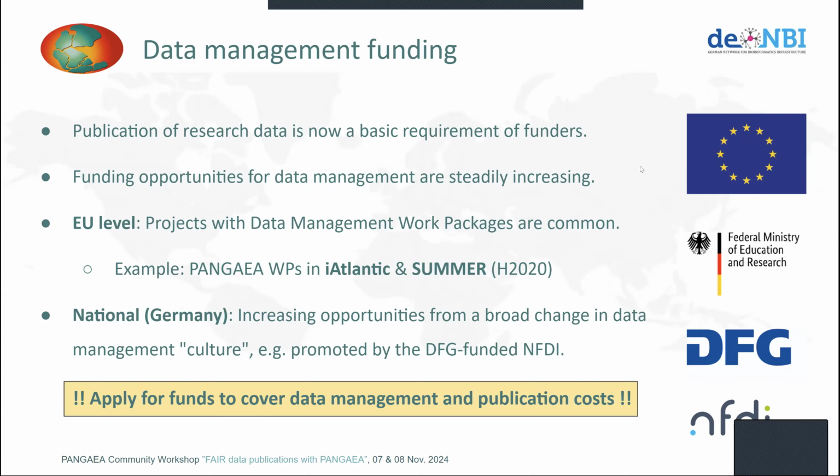On the national side, there are also increasing opportunities because there's a broad change in data management culture, and this is at the moment really strongly promoted by the DFG-funded National Research Data Initiative, which is aiming to bring data management to the forefront in scientific progress. So the point that I actually want to make here, at the bottom of the slide, is: always apply for funds to cover data management and publication costs in your research projects, because in the end, this is something that is already becoming mandatory to include in your projects, and will also really increase the legacy and the success of your project.